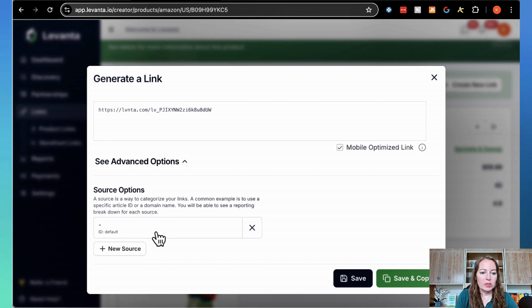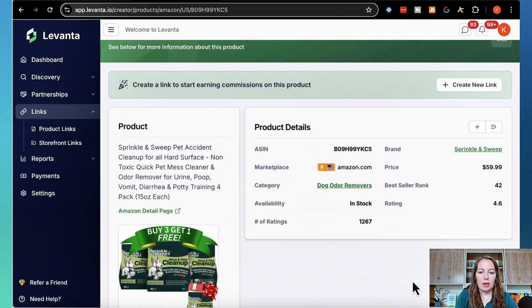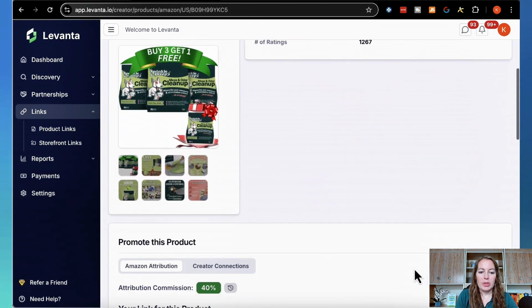Now, I don't necessarily use this. I'm sure there is a great use for this. I'm just not using it right now. But now here's my Levanta link. I'm going to go ahead, save and copy. So now I've got it copied.